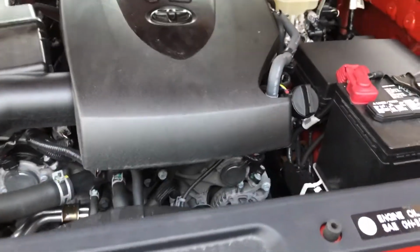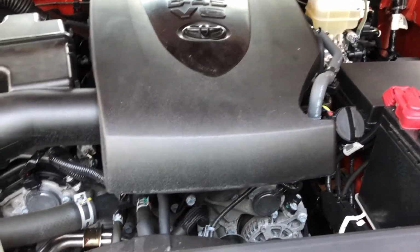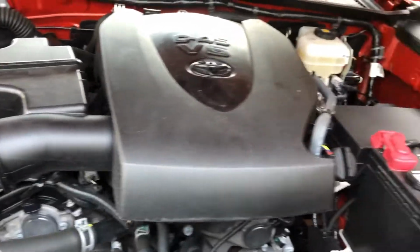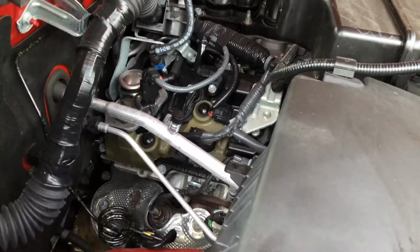So I'll just pop the hood here. I'm sure you guys all know what these look like, but just in case, we'll go ahead and open this up. So here we have the 3.5. This is a dual fuel injection engine, which means there's 12 fuel injectors: 6 port injectors and 6 direct injectors. So it's a little complex. It's got this funky master cylinder, no vacuum brake booster, it's all electric, so hopefully it'll be good. Pretty much anything new these days has a lot of electronics.